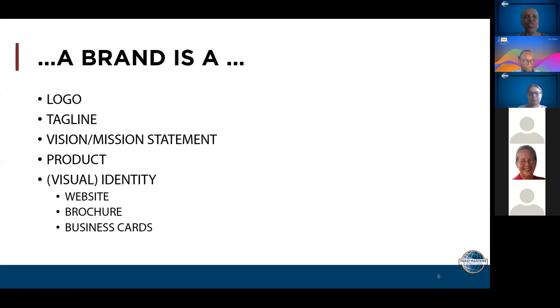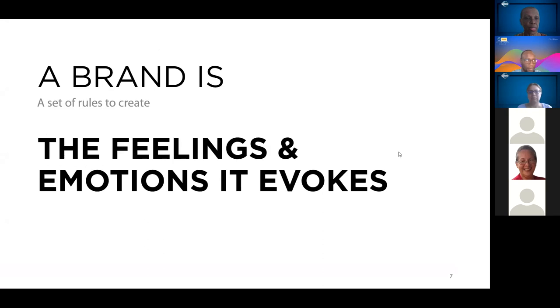Visual identity, and you can see the brand coming out on the website, brochure, business card. As you pick up these things, you know which company the brand is associated with. Wonderful. Thank you. A brand is a set of rules, the feelings and emotions it evokes. When you hear Nike, right away you think of the feel, they are out there. Yes, you want sneakers, you want a running shoe. Yeah, the feeling. And of course, the product line has been extended to shirts and all kinds of things. But a feeling is associated with it.